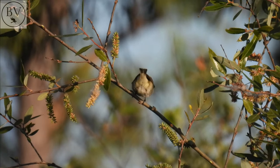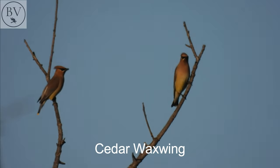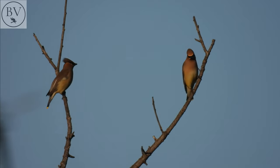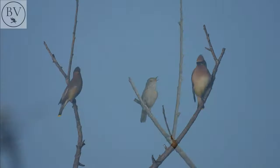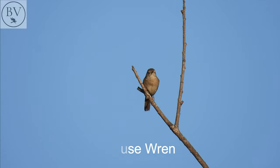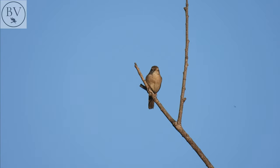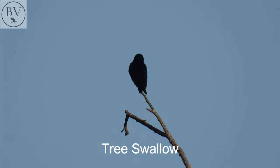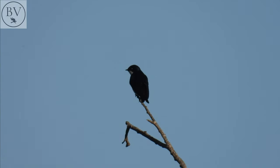Wow, very cool. Wow, we have some cedar waxwings here. I thought these had already migrated. Beautiful. House wren. We have a tree swallow. Haven't seen them perched before, that's really cool.